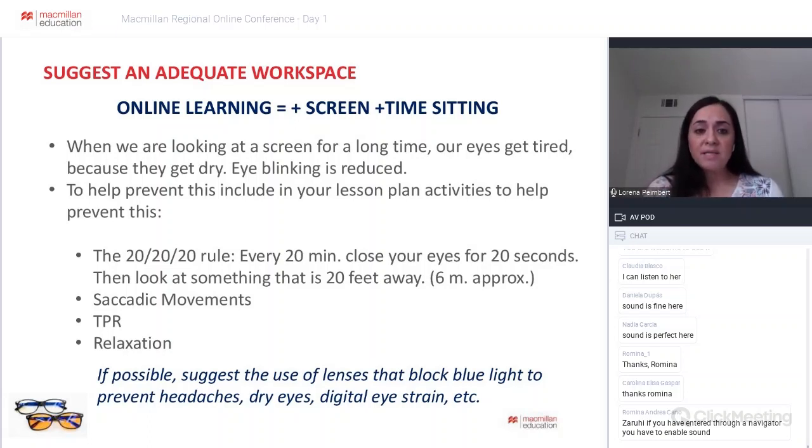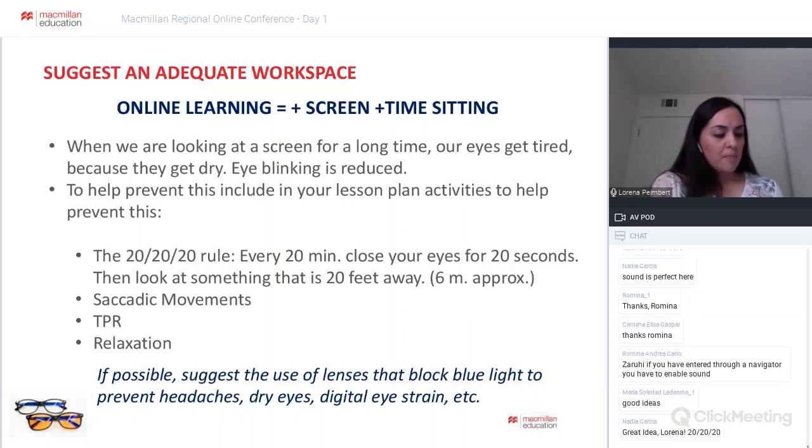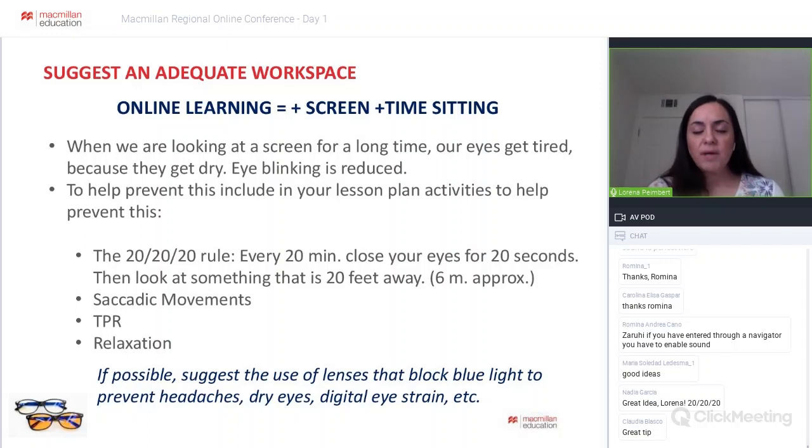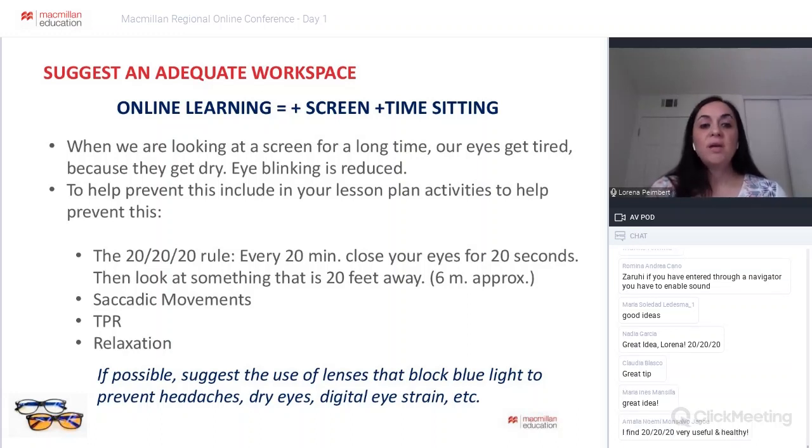How can we help prevent this? And this is for everybody, also for you, okay? How can we help prevent this? We have to make a 20-20 rule. The 20-20 rule is every 20 minutes, close your eyes for 20 seconds. After looking at a screen, you close your eyes for 20 seconds, okay? And after closing your eyes for 20 seconds, then you look away, 20 feet away, okay? It's around 6 meters, but you just look away. Maybe you look outside through the window, or you look around somewhere away, okay?